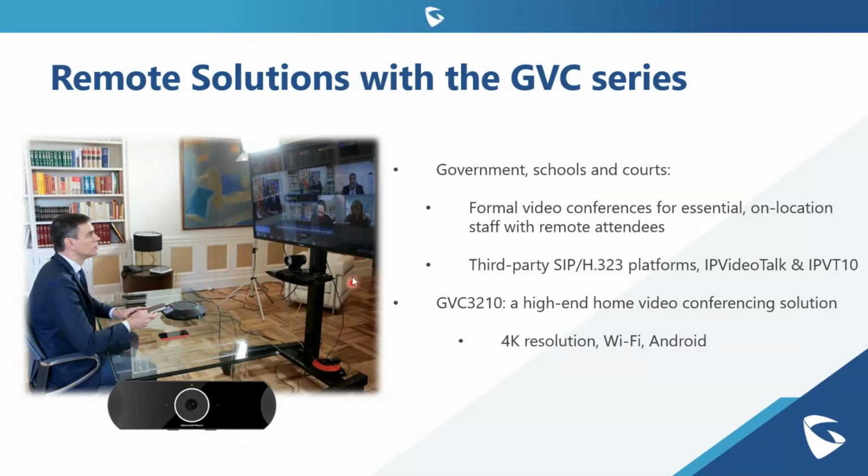It has another model, which is the GVC 3200. This one, the resolution is 1080p. So if you don't want to use a cloud platform like IP Video Talk, you can still use your GVC for internal video calling. Let's say you have two remote extensions registered properly in your IPPBX in the office, you can still video call each other.